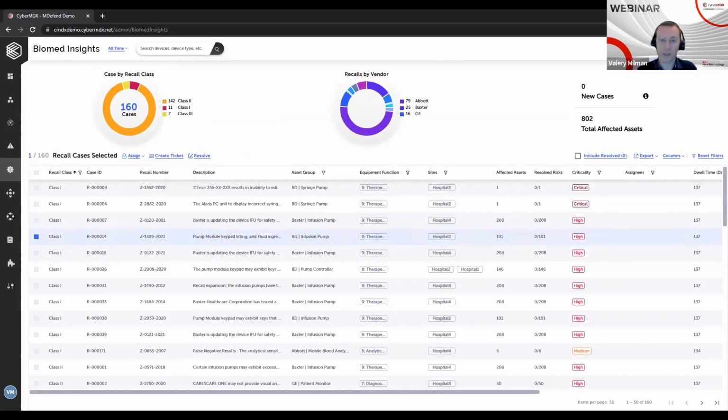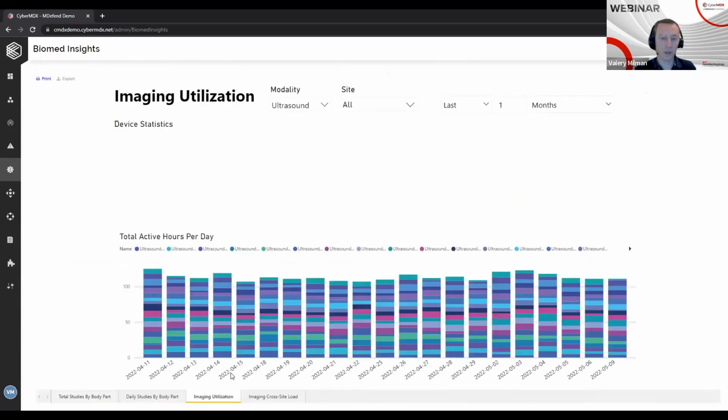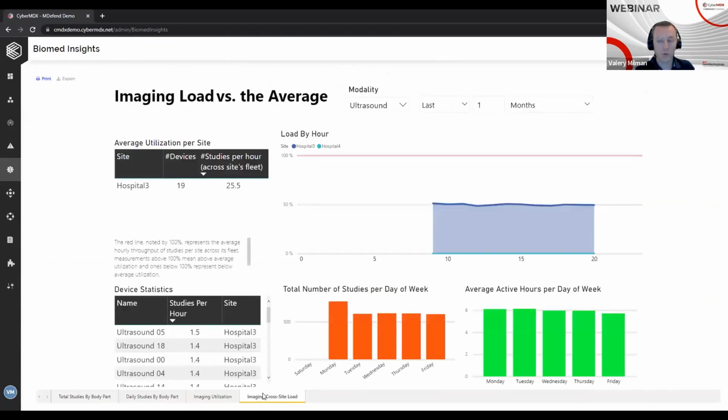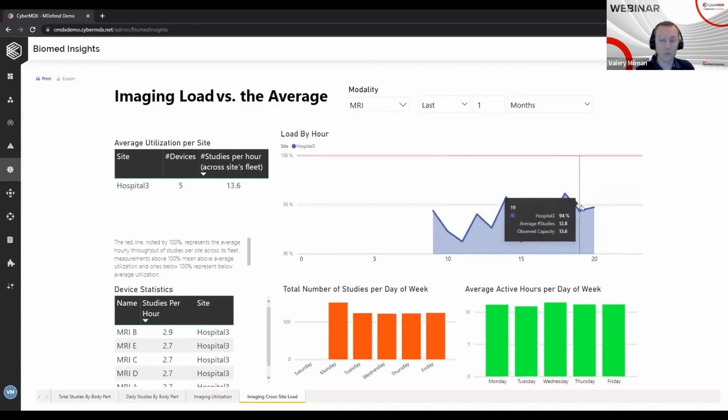And we also have some nice insights about the imaging analytics. Let's say the imaging device utilization, cross-site load. If there are multiple sites, we can see the load in the different sites. It might help also to properly navigate patients. If we have 2 MRIs and one is very busy and the other one is not, we can have this here to help us understand the actual utilization of the devices.